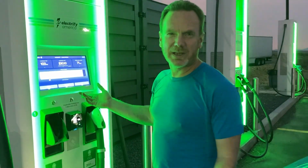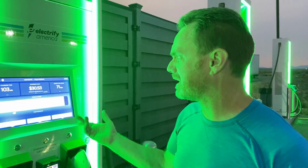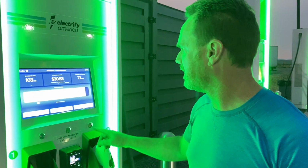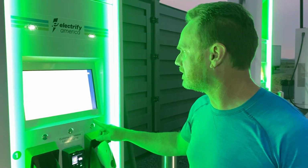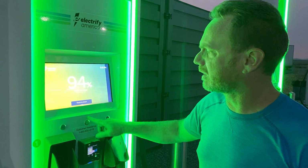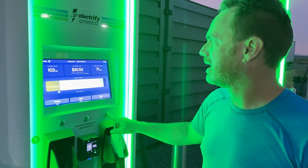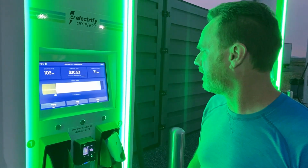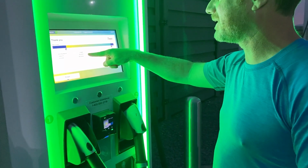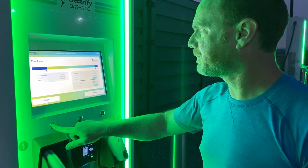So we're gonna unplug at 93%, and we've got plenty of charging stations in the next stretch. But in the morning, I might go ahead and plug in again. We don't want to wait too long, because once you hit 100% you get a grace period, and then you get charged extra. So we hit stop. We got 71 kilowatt hours, and we're gonna hit finish. Move the car. Okay.